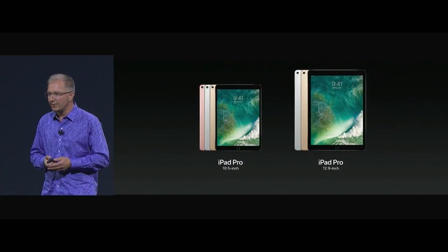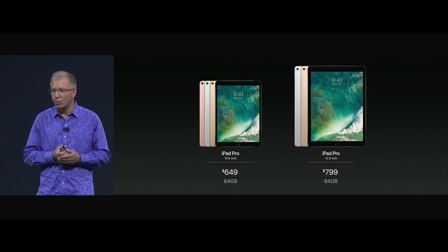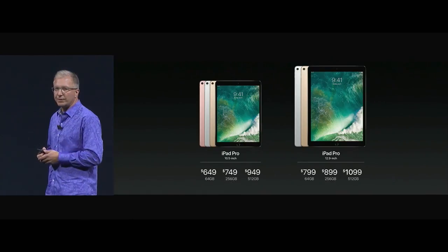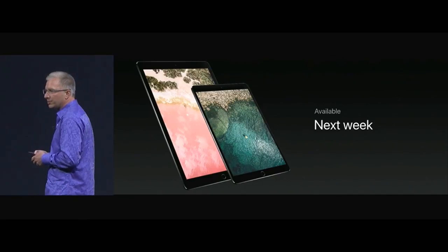Both sizes will now start with 64 gigabytes of memory. And it's just $150 more to move up to the bigger display at $799. 512 gigabytes, half a terabyte of storage in an iPad. They'll start shipping next week.